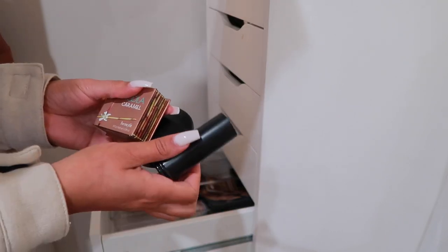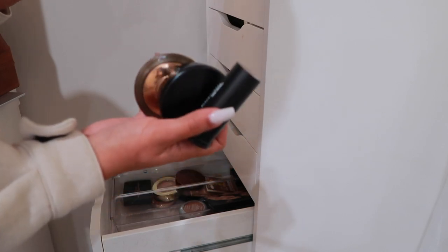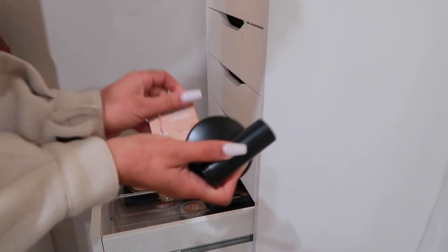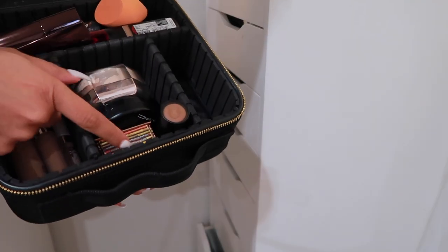With bronzers, I usually just do these two and the Becca one maybe. Again, bronzers, I can only narrow it down to like three. So I'm gonna do these three for this trip. MAC Mineralize, Benefit, and the stick one.